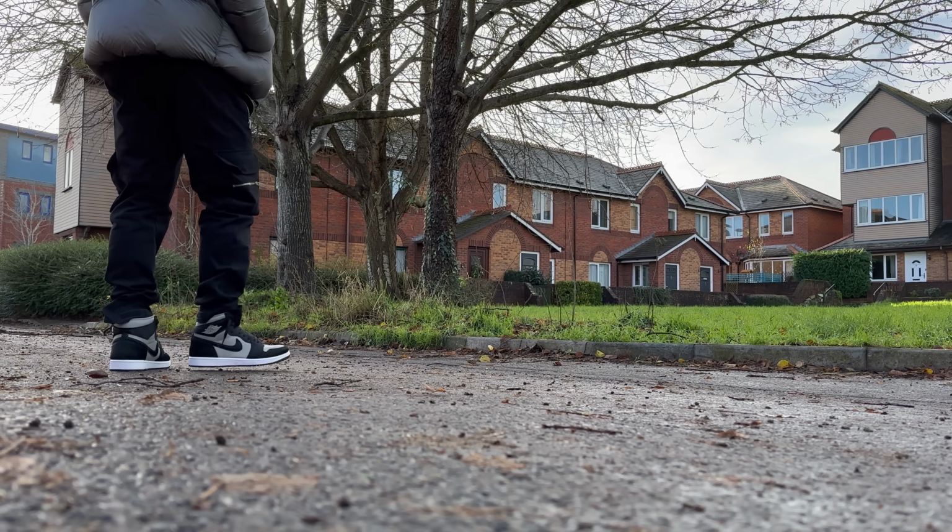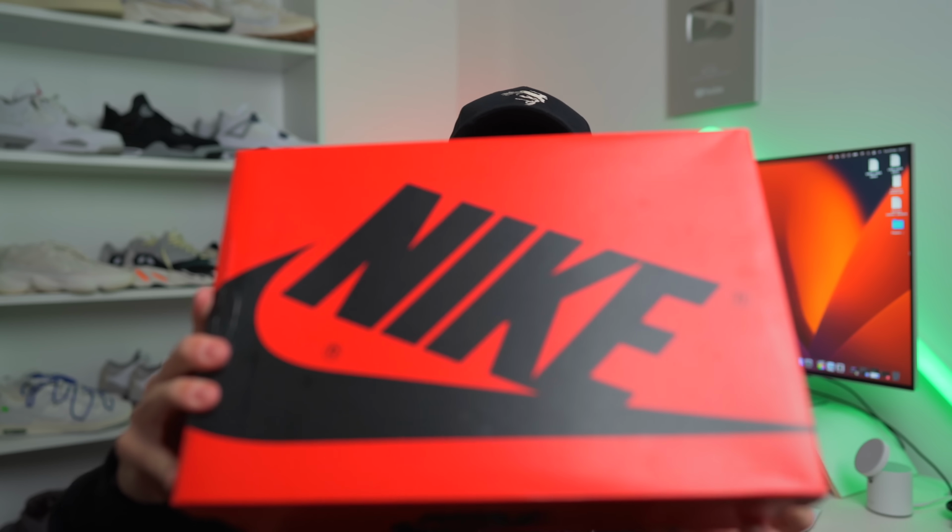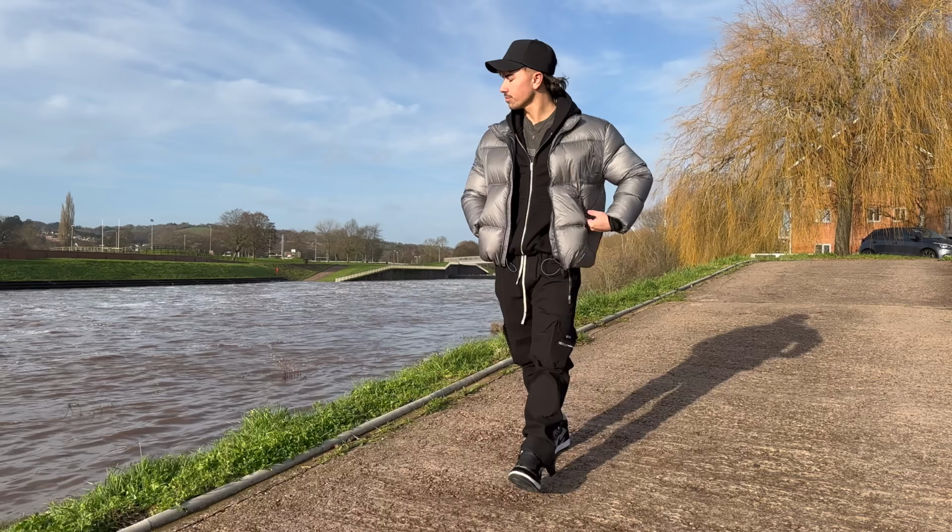Now, there's really nothing different about the unboxing experience. We've got an all-over red box with the black Nike branding all over it. So let's pop off the top and take a look at today's pair of Jordan 1 highs. It's the Twist 2.0.